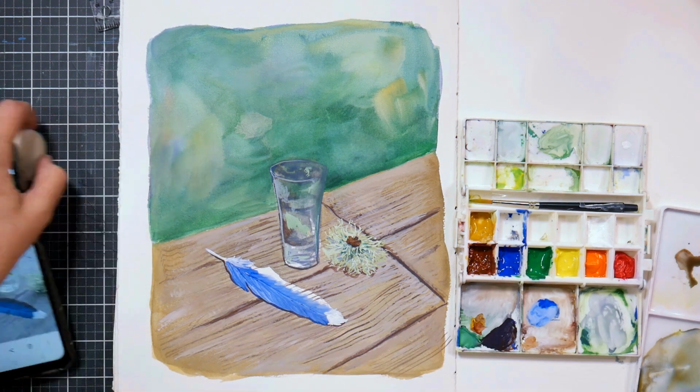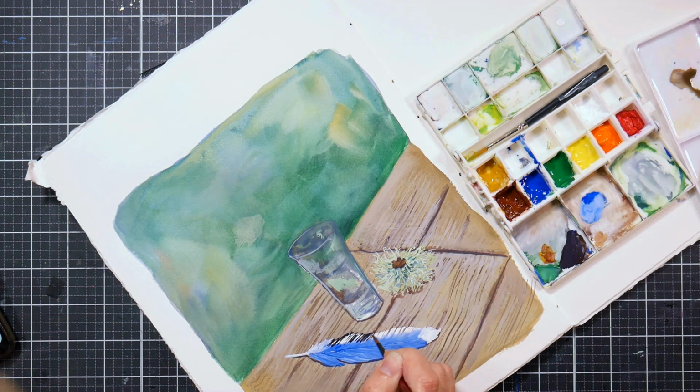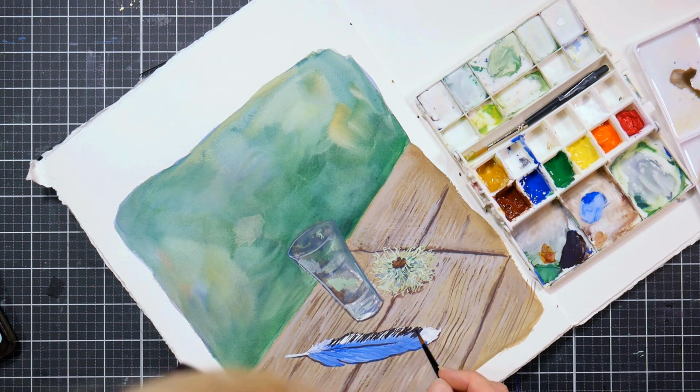And that's really why I want to do this sketchbook challenge, and why I want to encourage people to draw more often and use their supplies, because that's how you're going to get better. That's how you're going to build confidence. That's how you are going to get faster and more accurate.